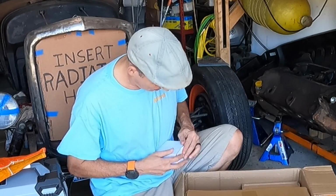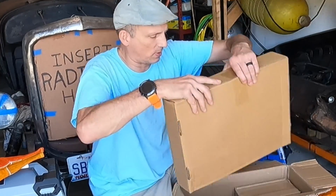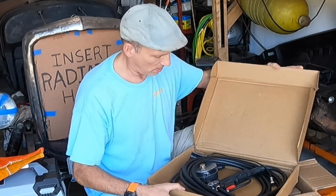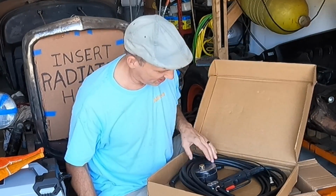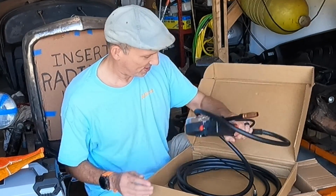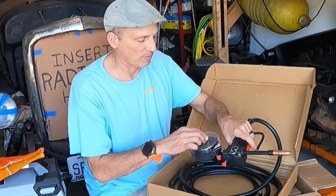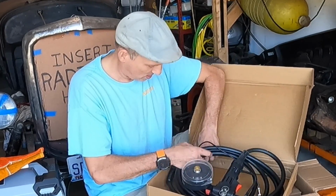And let's see, what is this? This is flux core wire. This is the other thing. We got a spool gun. So that's pretty cool. I have no idea how to use it, but I'm excited to try.